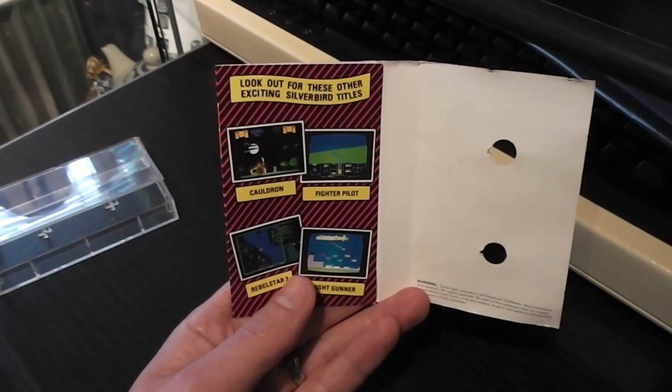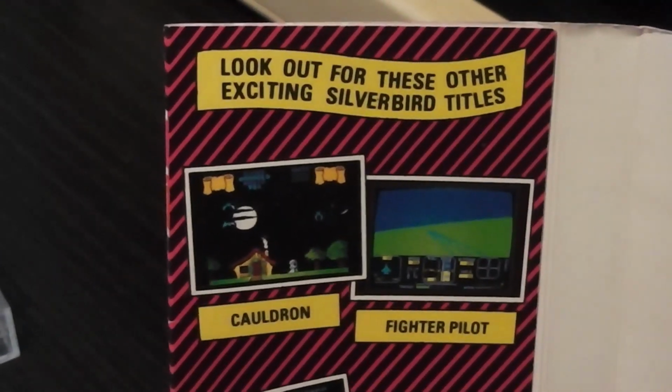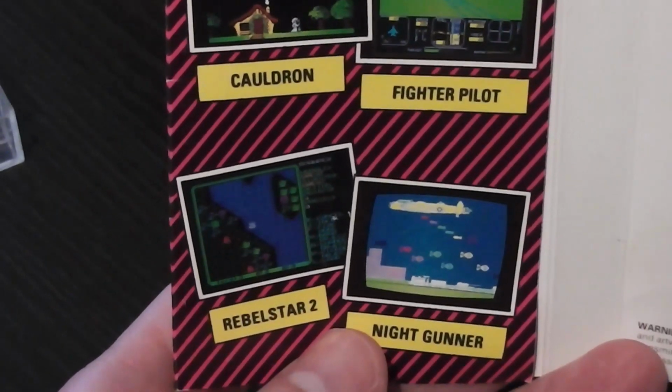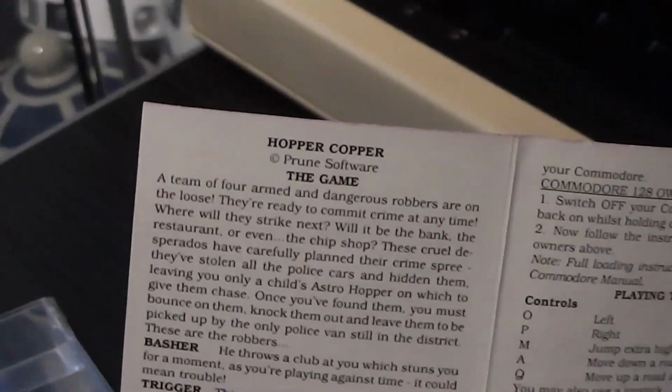Looking inside the inlay, we can see this is one of the later Silverbird releases, because you've got the screenshots of other games in the range inside there. So you can see Cauldron, Fighter Pilot, Rebel Star 2 and Night Gunner. The bottom two weren't Commodore 64 releases. And then inside we've got the instructions.